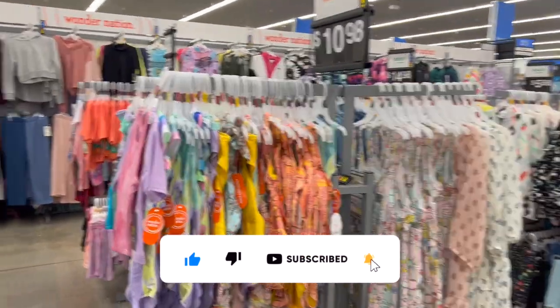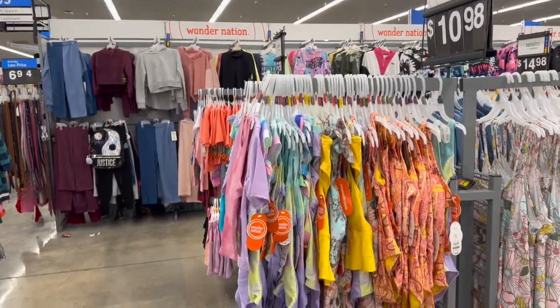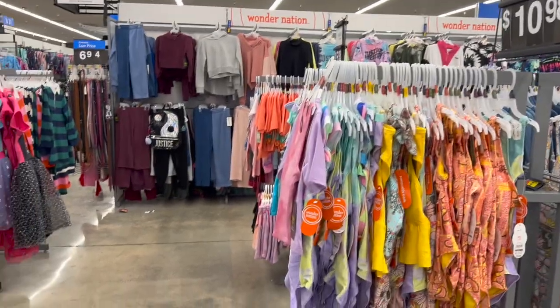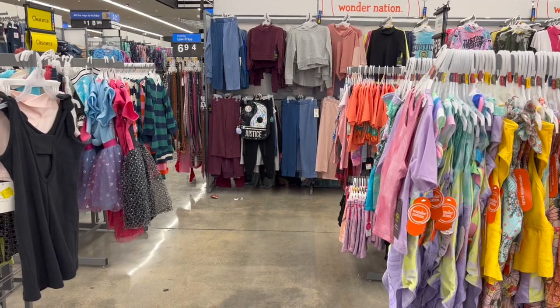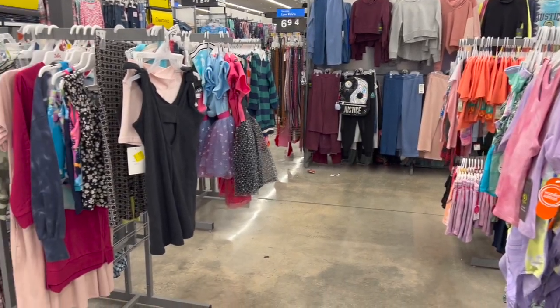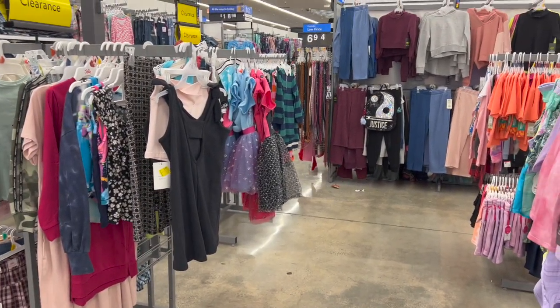So we're actually at a different Walmart. This Walmart has an amazing clearance section. Like, they have a whole aisle dedicated to clearance, and then there's clearance throughout the whole store. So we're going to take a look around and see if we can find any hidden gems. Let's go ahead and get started.